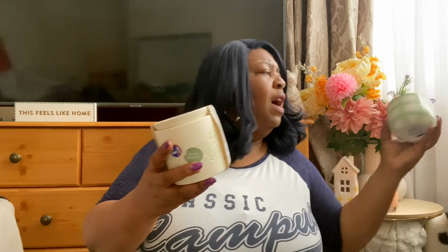That is so lovely and country cottage, don't you think? It reminds me of this one that I got in B&M a while ago. You see how it could work really well together? Oh, I might get this for myself as well. It works really well together, doesn't it, guys? Obviously, that's my candle.